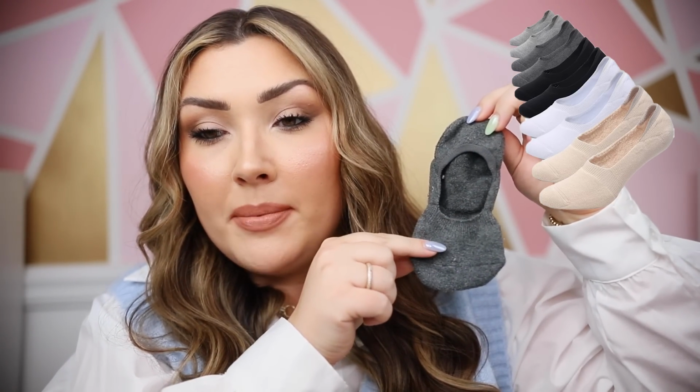And then as far as socks goes, my favorite no-show socks are also from Amazon. I only have one to show you here, but this is what it looks like. They do come in a pack of nude, black, white, and gray, but these are so good. They are thick, so they're comfortable, but they stay on your foot unlike any other no-show socks that I have ever tried.